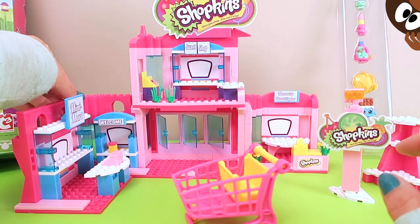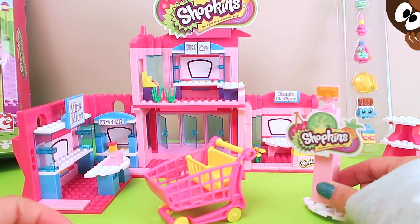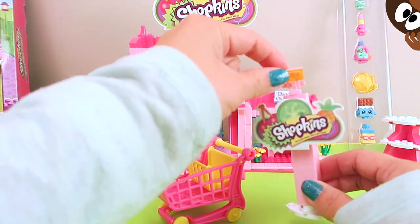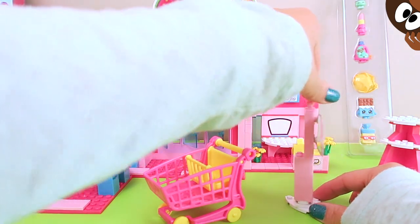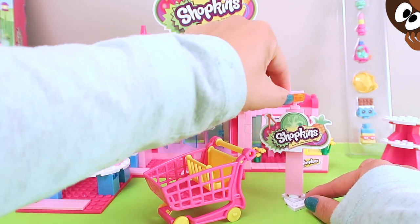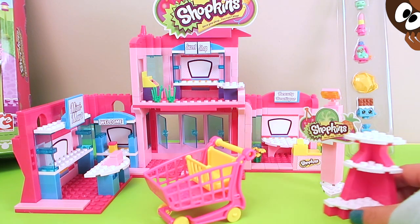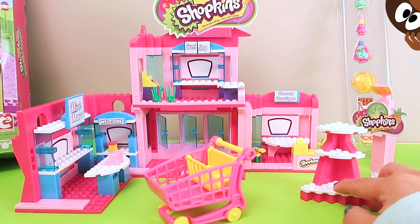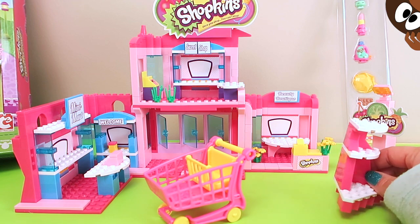If you look really closely, we have a cute little shopping cart. We have this awesome lamppost that says Shopkins right on it. And what's really awesome is this actually moves. Take a look, you can spin it. And this little headlight thing actually moves up and down. Pretty cute, right? And also, we got to build this really cute shelf. And what we can do is we can put little Shopkins on here on display, and it's a really cute, bright pink color.